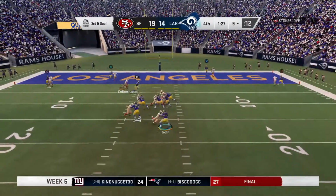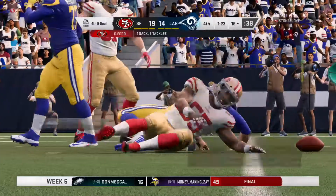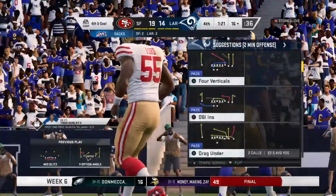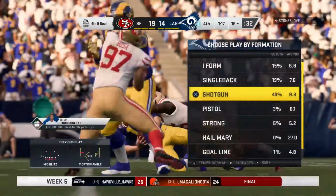Goff can't get a throw off. He's taken down. What a huge play at this point in the game. D Ford in there to take him down, and the clock will roll.